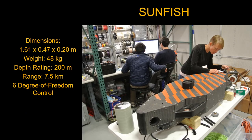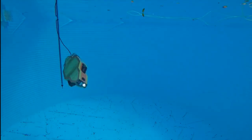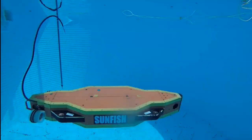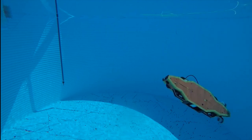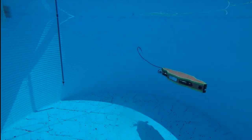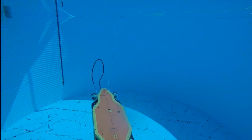This is Sunfish, a person-portable 6-degree of freedom AUV developed at our lab over the last decade. The main advance made by Sunfish over the last 4 years has been in fully autonomous behavior-based exploration in overhead environments. Sunfish is arguably one of the most intelligent underwater vehicles on this planet. It flies like a fighter, hovers like a helicopter, and performs acrobatic maneuvers like no other underwater vehicle. Unlike existing planetary robotic systems, Sunfish uses behavior-based AI to explore, not scripting.